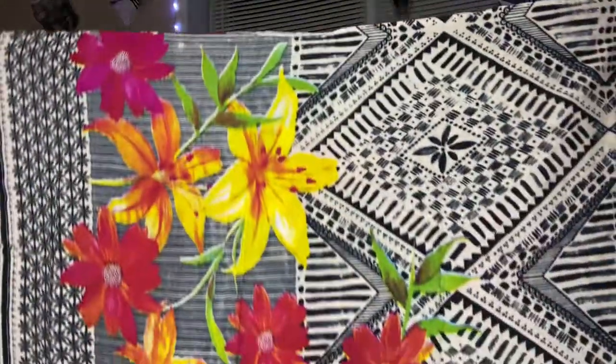Your Kanga comes in iconic chita, not cheetah the animal, C-H-I-T-A print, capturing the country's vibrancy and color. All right, let's look at this. Oh yeah, this is gorgeous. This is gorgeous. Oh, this is definitely right up my alley.